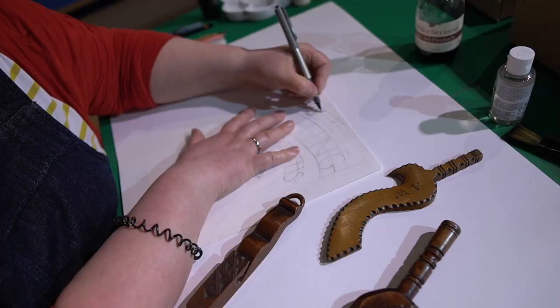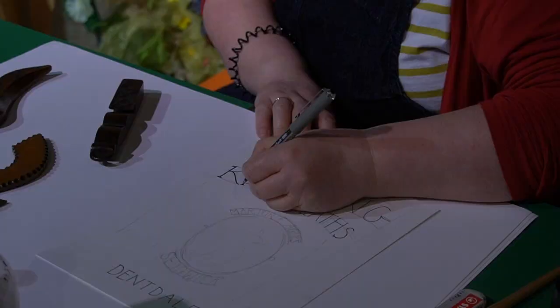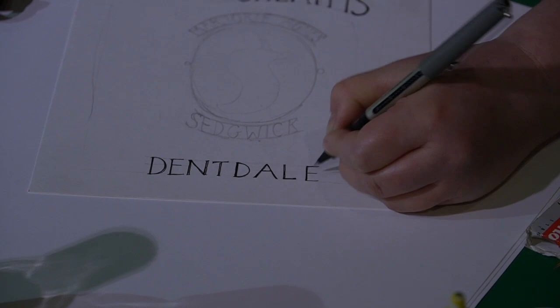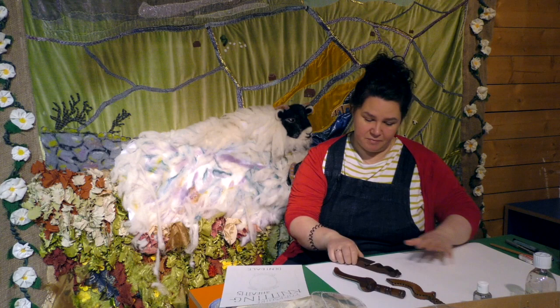So I'm going to get on with doing some lettering here. I've made it say Yorkshire Knitting Sheets in pencil, so I'm going to go over that with pen first of all, and I've got a little fine liner to do that with. Okay. So I'll leave that to dry a bit because pen and ink just take a little while to dry. And what I'm going to do with those is I'm going to cut them out. I'm going to make my poster on here, so now I'm going to do some drawings directly onto the paper.